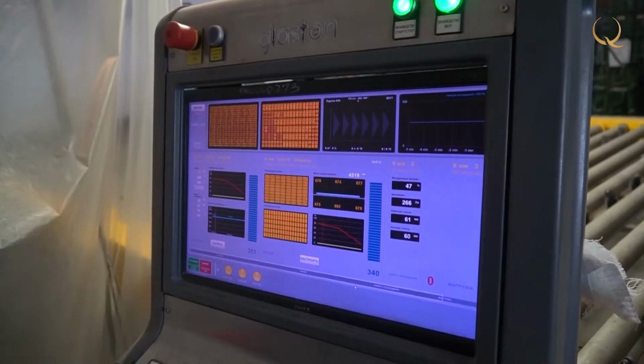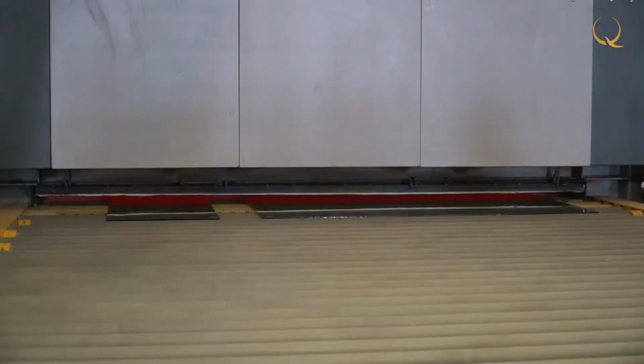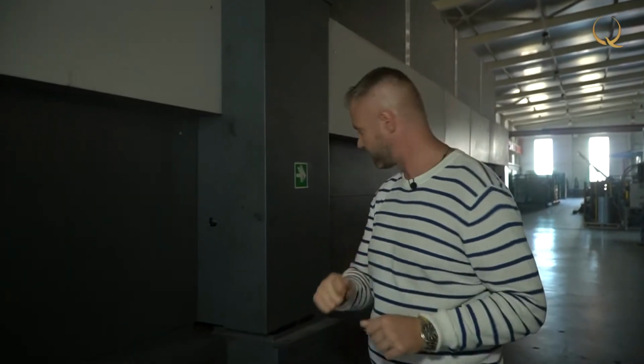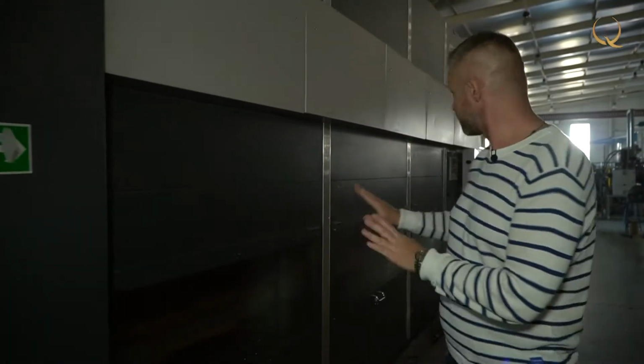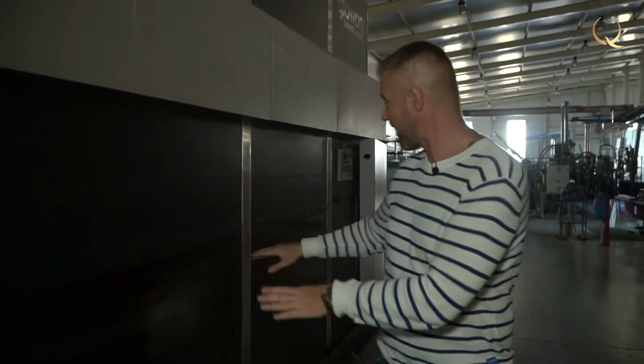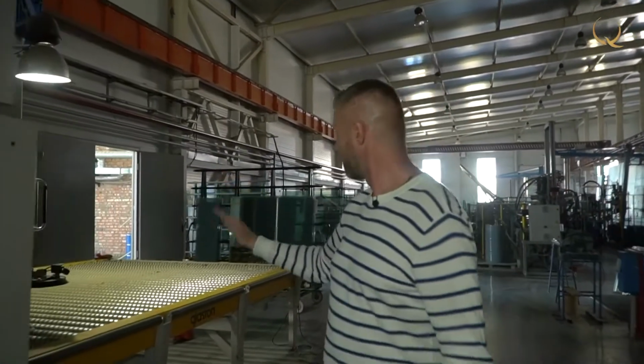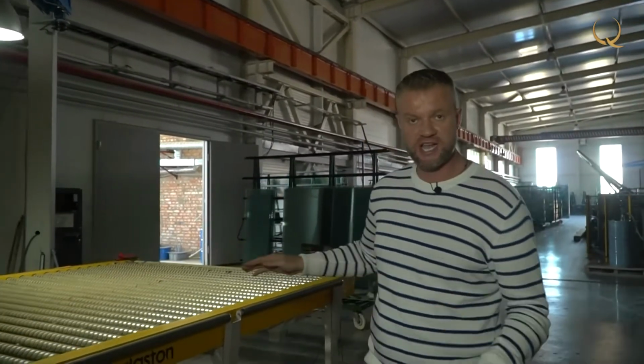This device can be called the heart of the entire plant. Here the glass is tempered. It gets into the oven along these rollers, and here in this closed box, it heats up to a temperature of 650-700 degrees. Then certain physical processes take place in it, due to which the glass becomes very strong. Further, here the glass is already cooling down and then again goes onto the conveyor rollers. We can say that these products are almost ready for use.